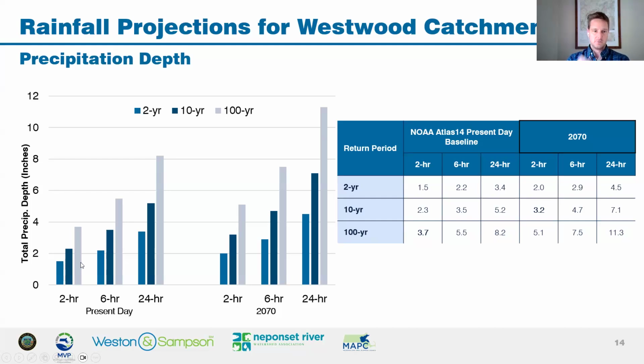Those are the 3 different colored blues. We've got a group of columns over here that represent present day conditions and a group of columns over here that represent 2070 conditions. And then there's sort of 3 subgroups for 2-hour storms, 6-hour storms, and then the 24-hour storms that we've been modeling for 2 years now.